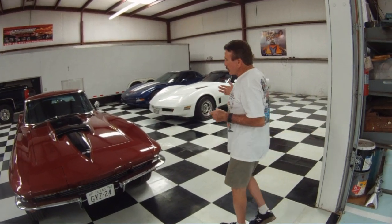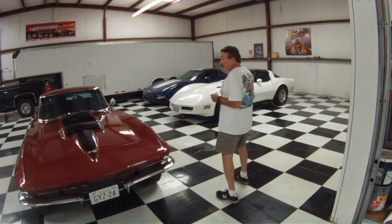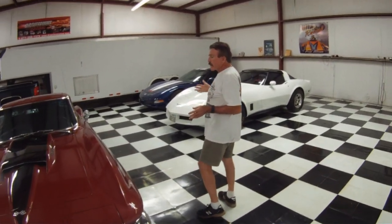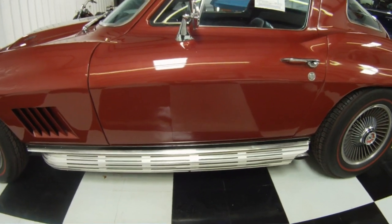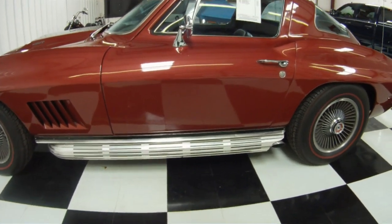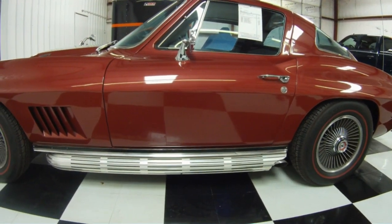This car has got the window sticker. I will go over the window sticker and I'll tell you about all the options that it has. Explain to you about the side pipes and what I had to do to make this car drivable without me getting tickets.